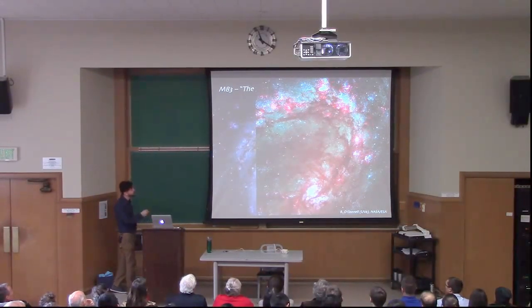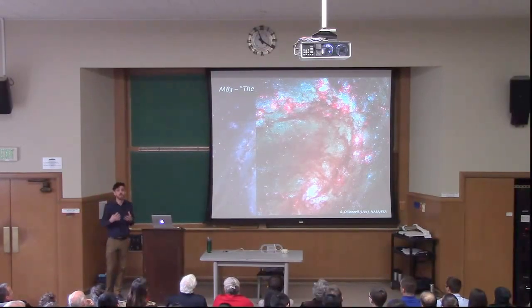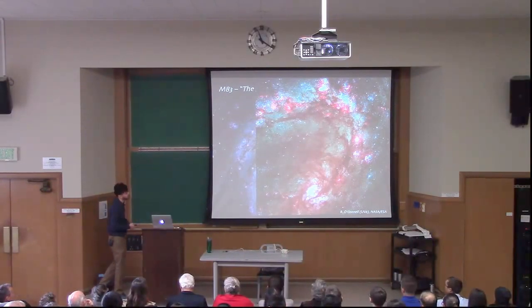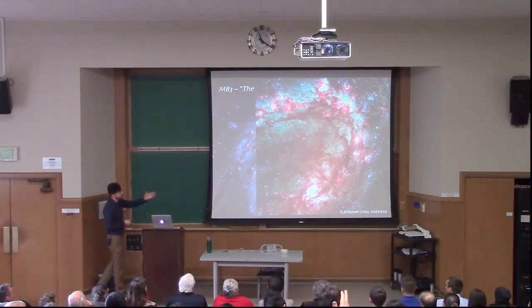And then in red, this is hot gas that's being excited by the presence of newly forming stars in these regions. And so by looking at this hot gas, we can see how stars are affecting the gas around them and how that gas is forming stars and the interplay of those two components of the galaxy. But again, this is hot gas that we're seeing that's excited by stars.